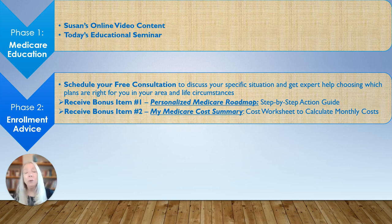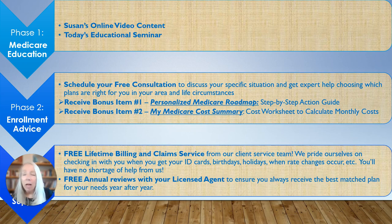And as I said, I have 2 additional bonus items. I've got a roadmap for you so that timing is in place. And I've also got a worksheet summary that you can use and plug those numbers in. It will help you round everything up into one place and really take a look at how it feels for you in terms of what you think you want, your wishes and desires, and what the reality of pricing and budgeting is going to be. Now, I'm not done with you yet because I have free lifetime billing and claims services. My passion is to make sure that you are as educated as possible, but when things go wrong, we are here to help you. It's my mission to make people better insurance consumers, but we're going to be here for you. We're going to have those annual reviews before AEP.